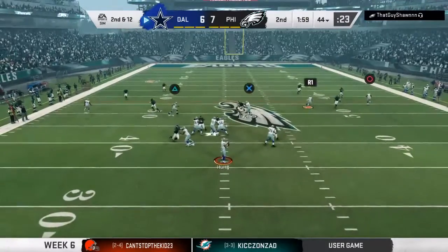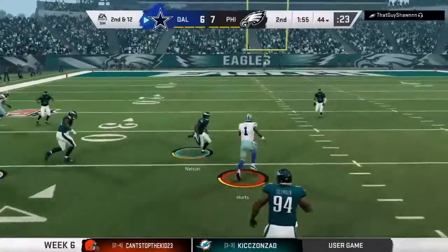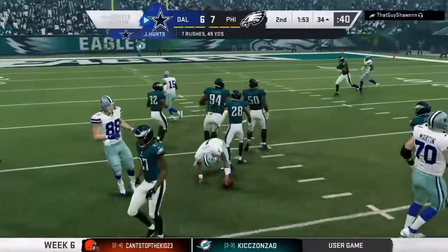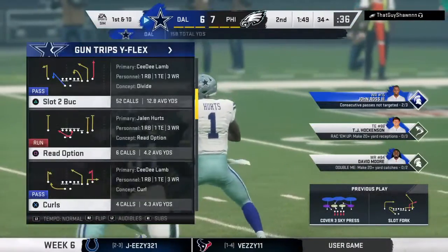Here we go on 2nd and 12. And an alley to run. And he has another first down as they'll get the ball down to the Eagles' 34-yard line.